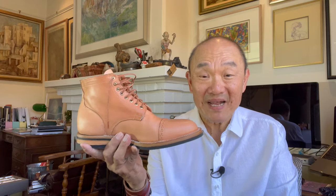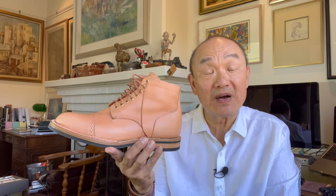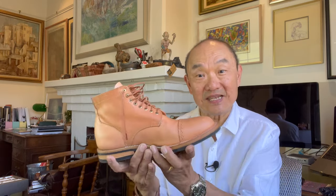Finally, it's in my hands. This is Christian Daniels' follow-up to their Fernando Chelsea boot. This is the Larry Lace-Up boot. Here are my first impressions.